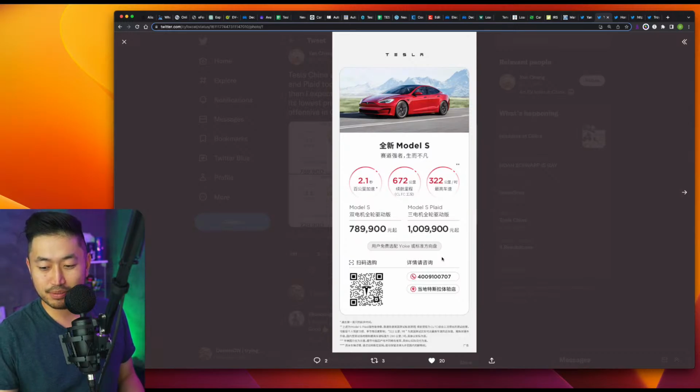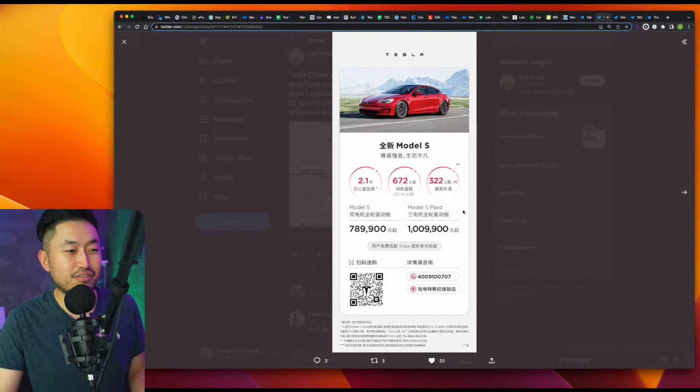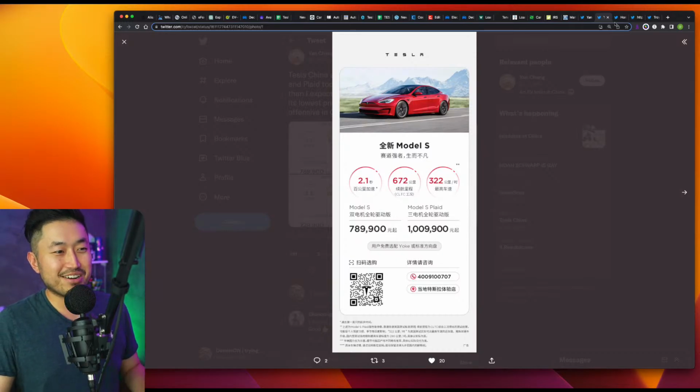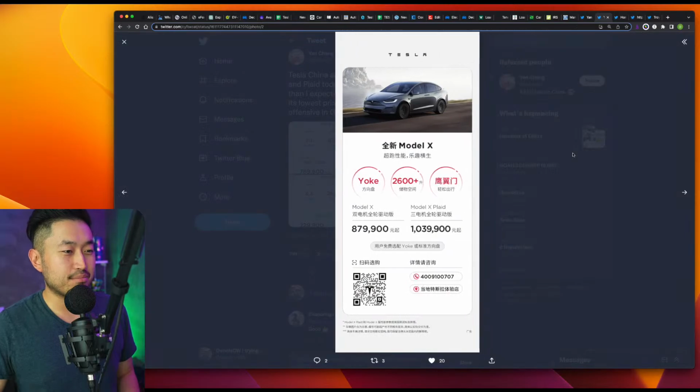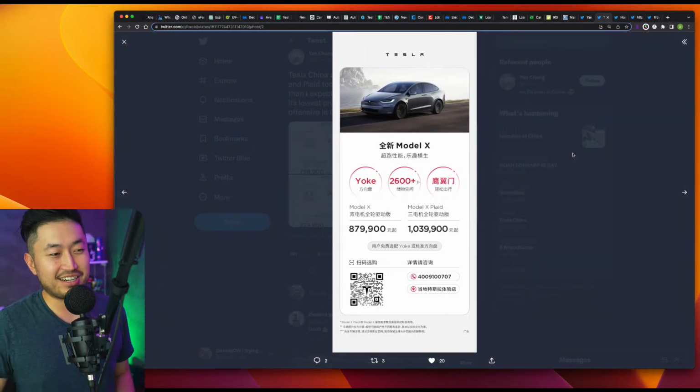But let's just check what's the Plaid. Let's see, 1,09,900 RMB to US conversion, $147,000 for a Model S Plaid. So there's really no deals here. If you're paying that kind of money, then you're definitely up there in the China status, that's for sure. Moving to the Model X, it seems like the Model X is just 100,000 more RMB. So what is this?